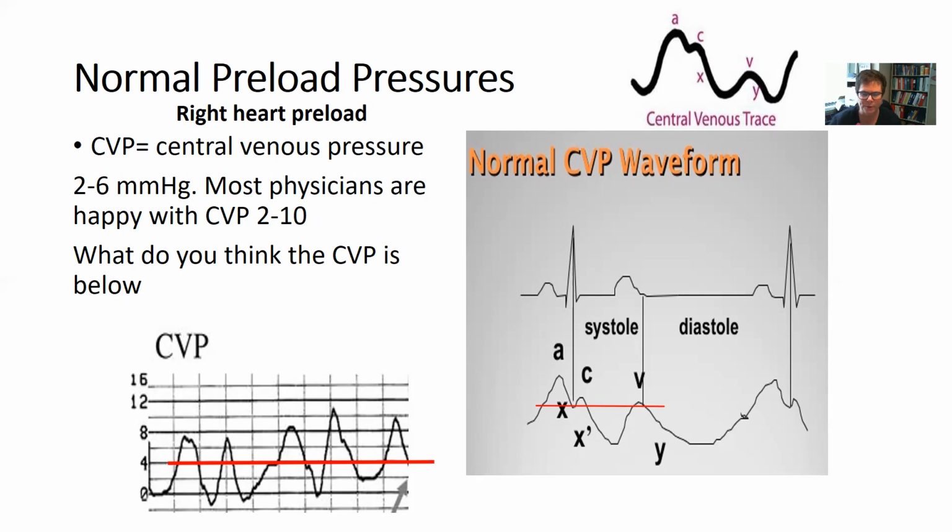And why wouldn't we just put a catheter in our ventricle? Well, if you've ever watched a pacemaker insertion, you'll see how angry the right ventricle gets when a catheter touches the inside of it. And what I mean by angry is ventricular ectopy, runs of PVCs. And so we don't like to put catheters in our ventricles if we can help it.